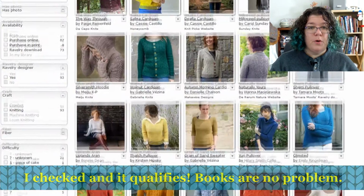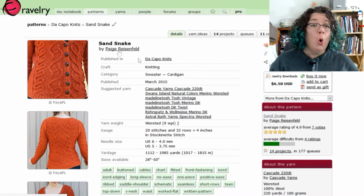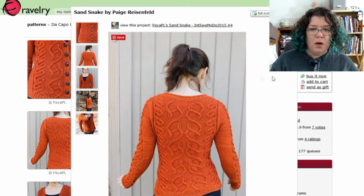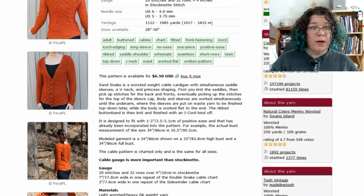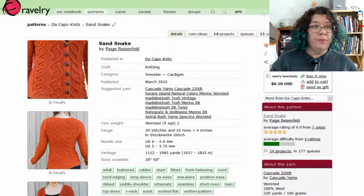But again, you've narrowed it down and you found, oh my goodness, look at that. Cool. Look at this. I'm going to make it even bigger. How cool is that cable? This is called Sand Snake, and I can totally see where she got it, but isn't that a fascinating cable? This is a cardigan. It is beautiful. So, we have found a plethora of DK weight cabled pieces that we could do.